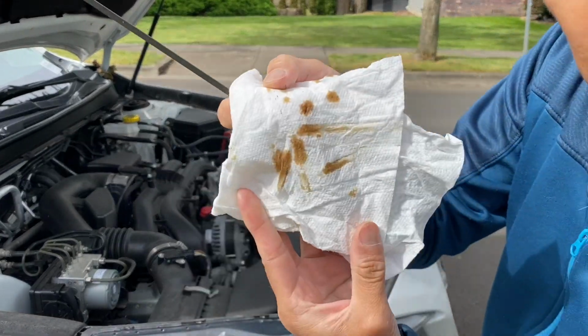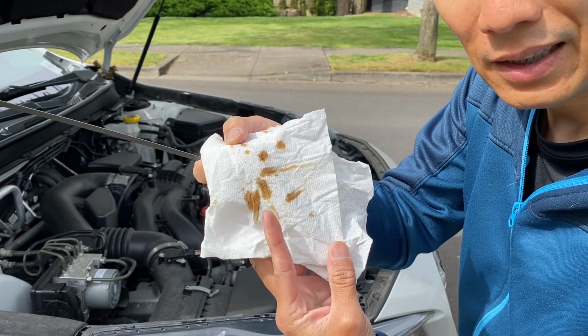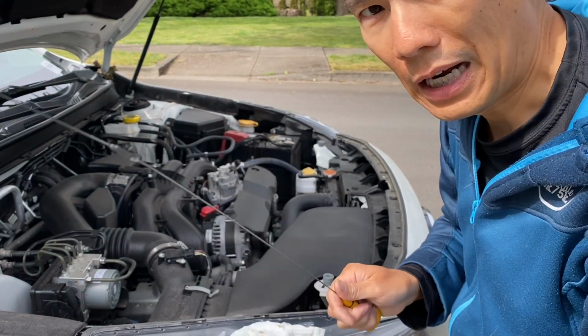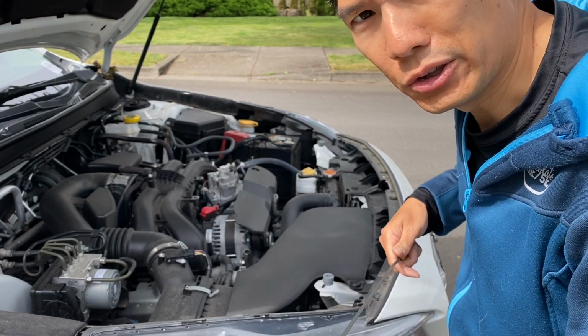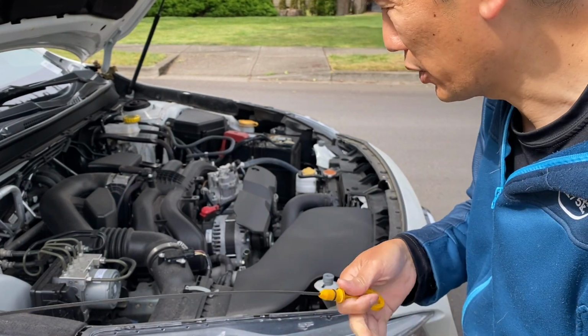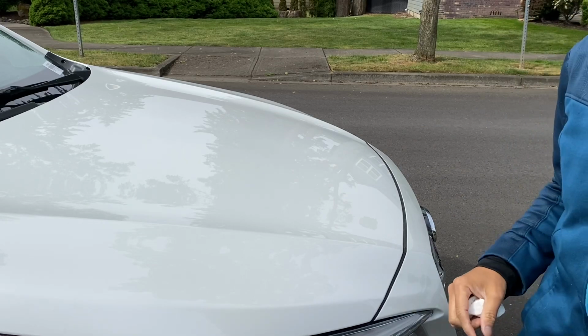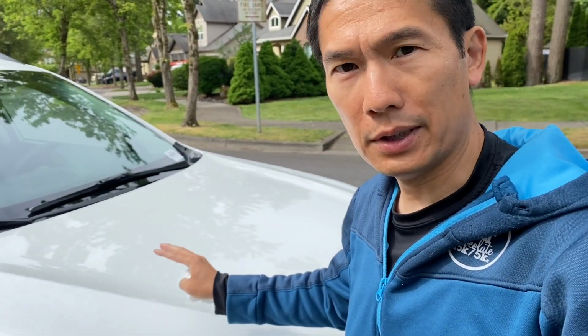But the oil seems a little dirty. It probably has maybe 2,000 miles on it. They probably need to change the oil in 1,000 miles or so. But overall, it's not pitch dark, so that's good. Okay, with the tires properly inflated and the engine oil checked out, we're ready to go on the road.